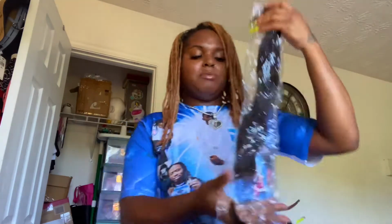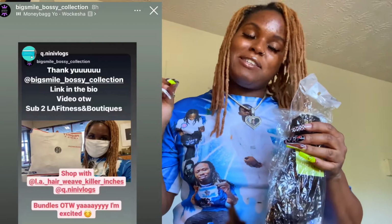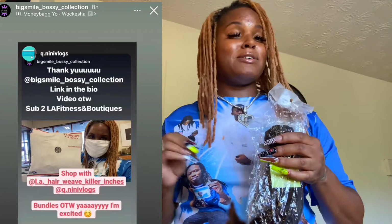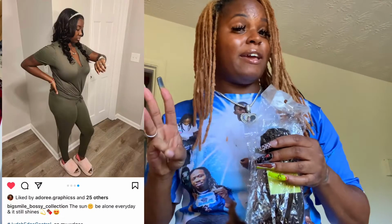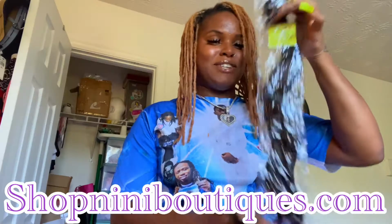I've been getting really good reviews on this hair. This is the Brazilian hair on the website, and it has very minimal shedding. You know, all hair has shedding, but this is at very minimum. It's very soft. On top of that, I will put a picture right here. Smiley's World has given me great reviews, with the curls lasting for more than 3 days and her not having to retighten the curls. So if this is something that you like, go ahead and shop with Nini Boutique.